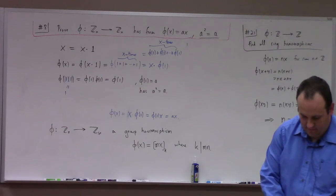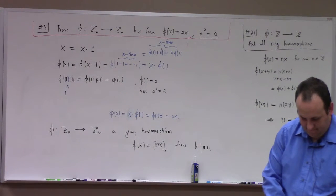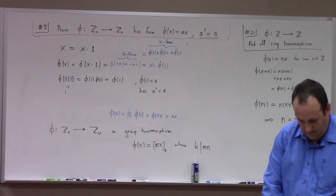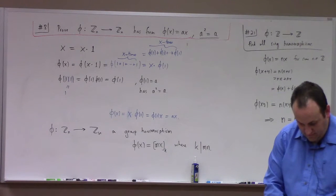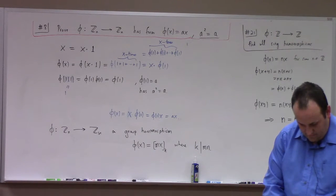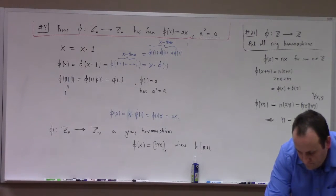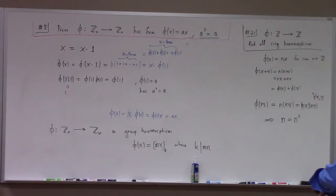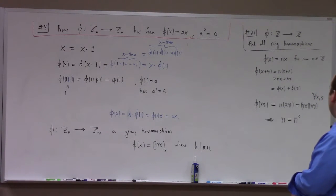Is that all of them, though, or could we find other things? That's a good question. This is problem number 21. The zero map and the identity map. You just wrote down a formula. How do you know there are not other formulas? I mean, that's a legitimate question, right? The thing is, we can again do that trick we did.